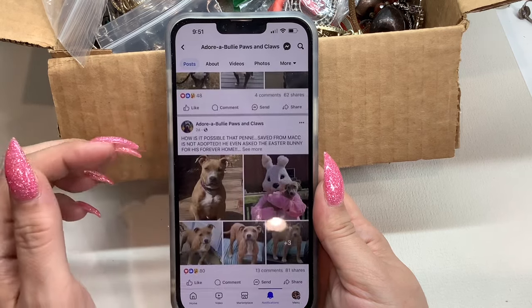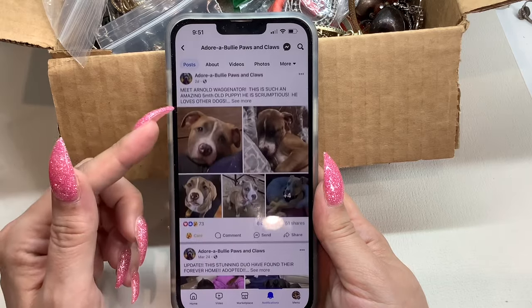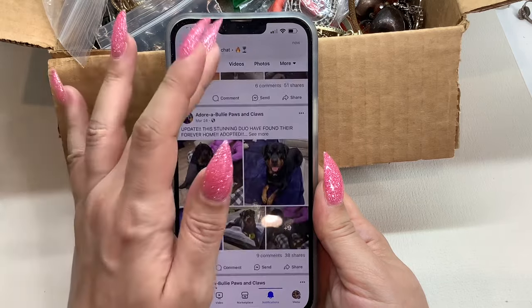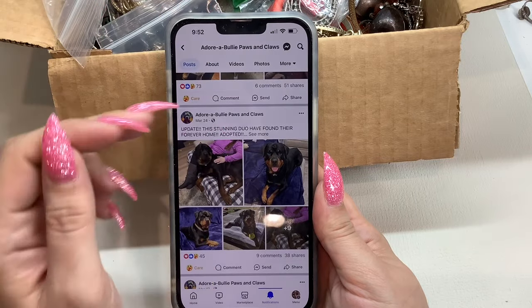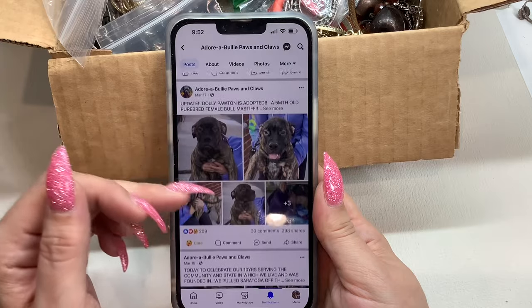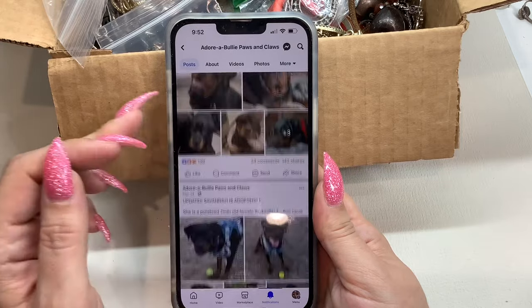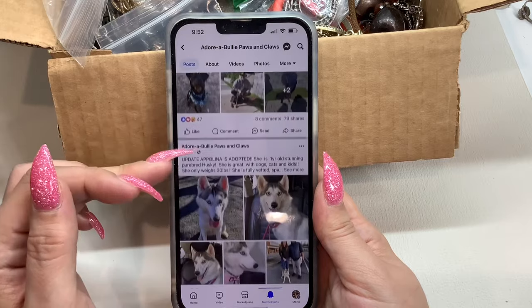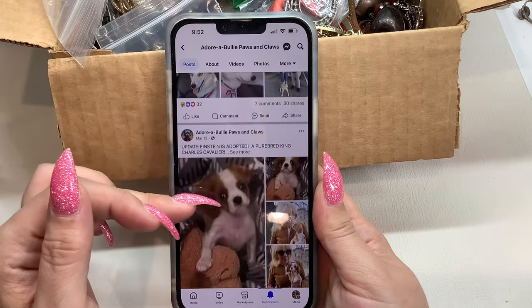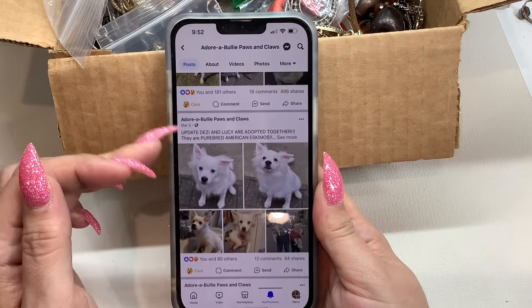So here's just a quick look at some of the doggies that are available. I usually share every post that I catch anyway, in hopes that maybe we can find some of these doggies a home. So see, she has huskies and little Charles Cavaliers. So not just all bully breeds.